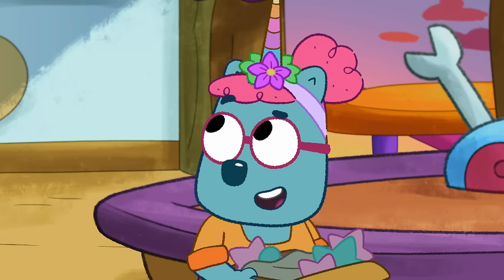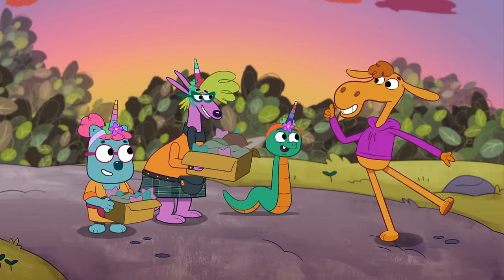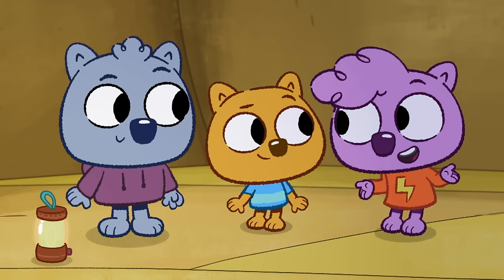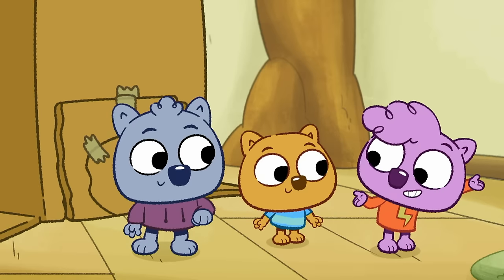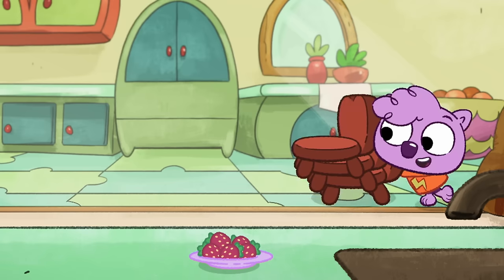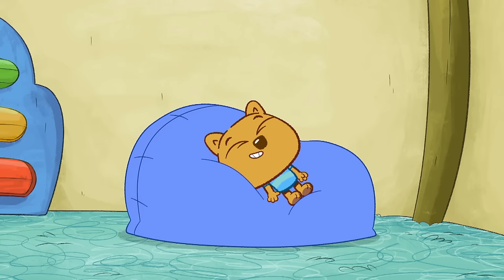Well, maybe not everything. Ellie, can we borrow your trampoline so we can use it to be unicorns on the moon? Far, we're gonna get really tired standing all the way there. No problem. We can create something for all of us to sit on. Let's split up and see what we can find. These should work. Three chairs for us. And one strawberry for me. So comfy.